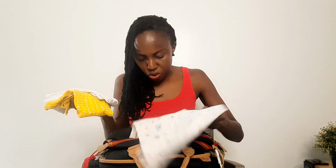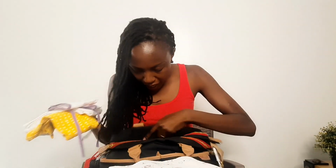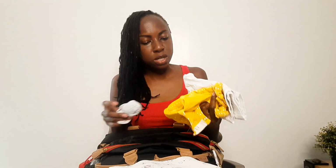And then I just make sure that I have a bib, and I make sure that I have socks as well. So these are just things that I make sure that I have when I leave the house, especially for a short visit. I don't usually carry so much in my diaper bag.